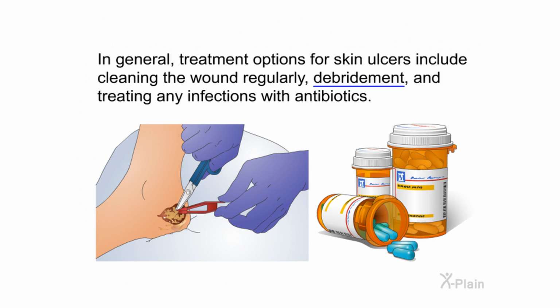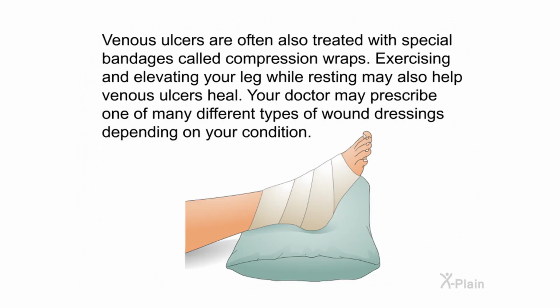In general, treatment options for skin ulcers include cleaning the wound regularly, debridement, and treating any infections with antibiotics. Venous ulcers are often also treated with special bandages called compression wraps. Exercising and elevating your leg while resting may also help venous ulcers heal. Your doctor may prescribe one of many different types of wound dressings depending on your condition.